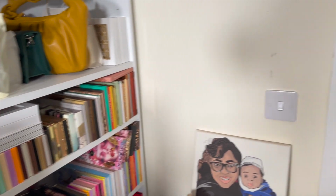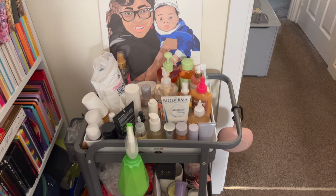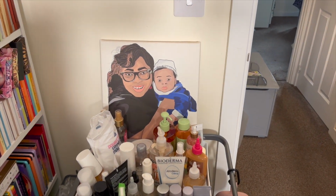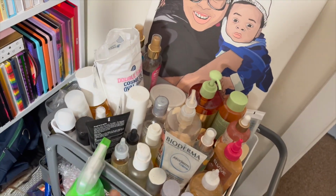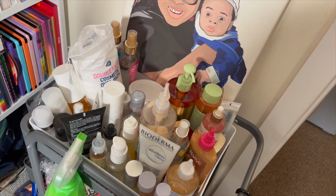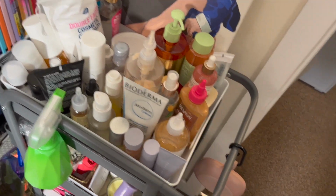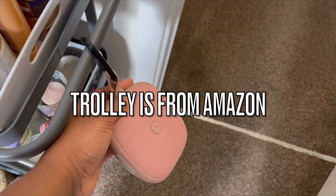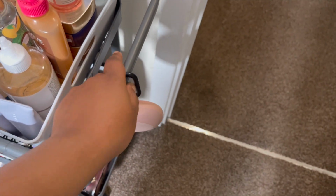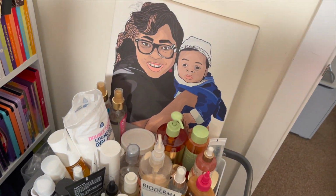Okay, and then right behind where I record, I've got this little trolley case. I've got my son's picture, and I've got my immediate hair care, my little spray, moisturizer, facial cleanser, the stuff that I use on a daily basis. I've got my little rocker box speaker. This was a gift from Elegant Touch because I like to play music when I'm working, so I've got that right behind me.